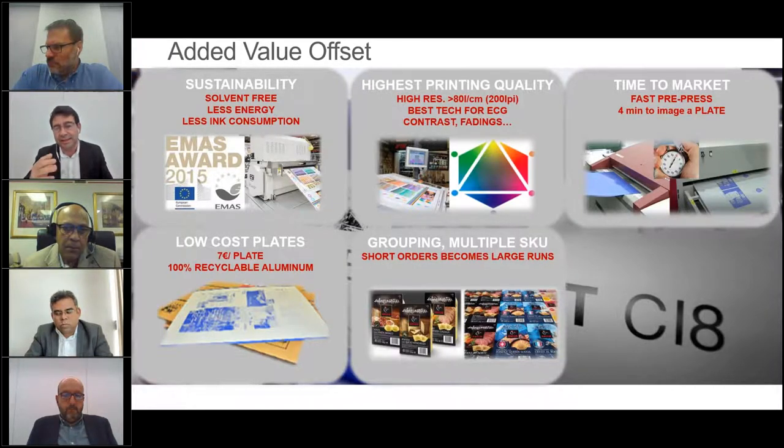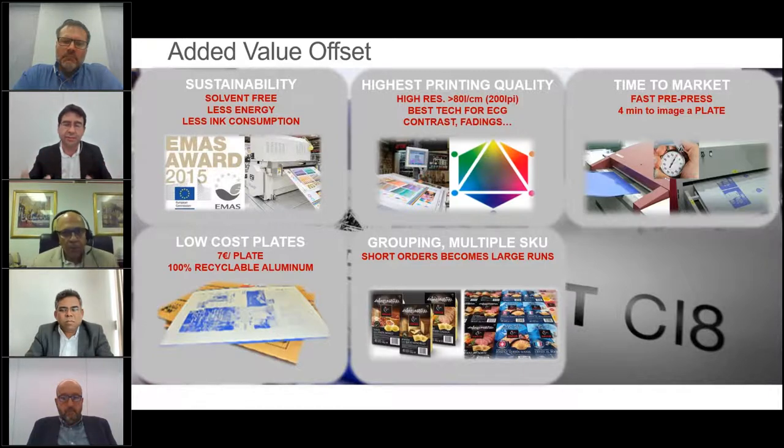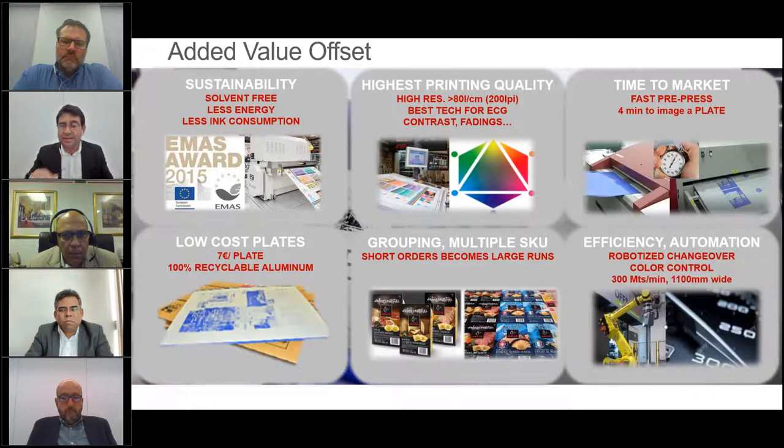Because of the high quality and the benefits of the extended gamut, and because of the low cost of plates, this technology offers you the capability to print multiple SKUs very easily, because it's flexible, changing the designs and combining multiple SKUs in a single run. Nevertheless, this technology is fast like digital, with a fast time to market and low cost plates, prepress like digital. But it is productive and efficient like conventional flexo or gravure, with high printing speeds and a wide width of material to be printed. Also efficiency, because we equipped this machine with a robotized system that allows a fast changeover while the operator can change the film or create a new job.